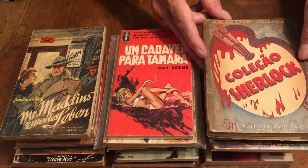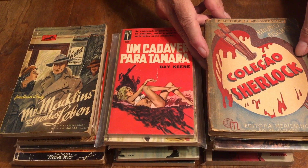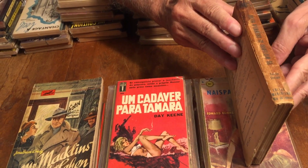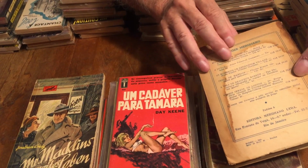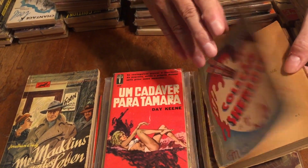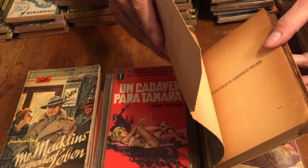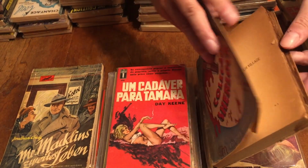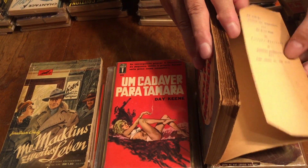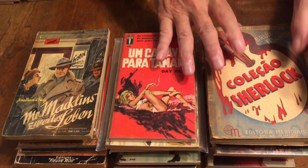Collection. It says Collection Sherlock, but it's Bruno Fischer, So Much Blood. And the spine is pretty beat up. Back cover, you can see it's got damage on it. Interesting thing, it's like in French wraps, where the book has flaps in the back cover. This is pretty early. This is probably late 40s, and this is Brazilian.